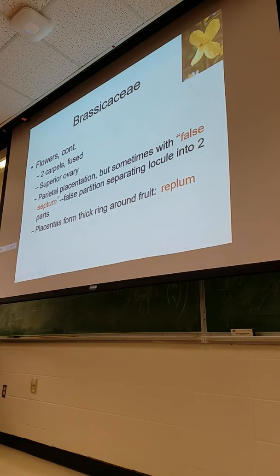So you're going to have two fused carpels, nearly always a superior ovary. You're going to have parietal placentation, but sometimes with this false septum, separating the locules into two parts. You're going to have the placentas form this thick ring around the fruit itself, called a replum, unique to Brassicaceae.